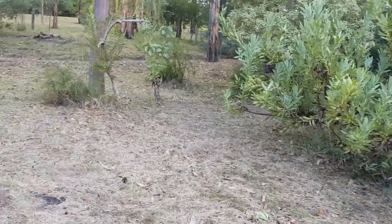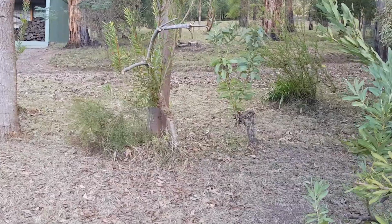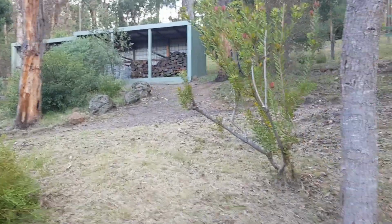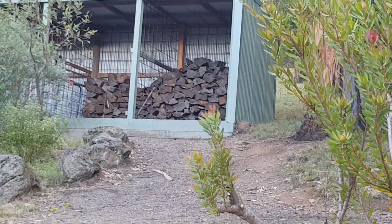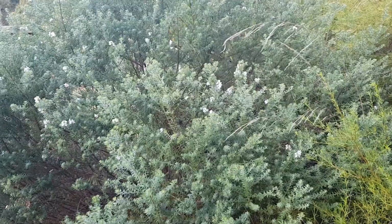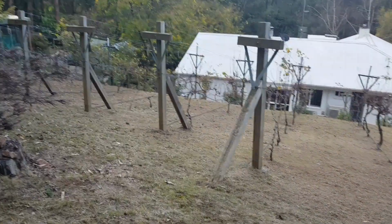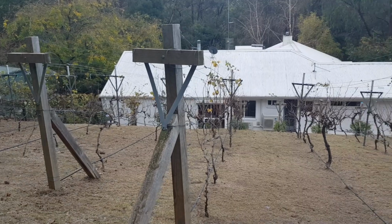I did a fair amount of work up here, deadheading the proteas. A lot of them were in a terrible state. Hopefully I'll get some new growth. You can see the wood store up there. Again, it's the furthest away from the house, but the previous owner had his tractor, all his motorised toys, which of course we don't have. So we'll be bringing the wood down, or when we order at the moment we're using a gorilla cart. Must have sold thousands of those to bring a few down at a time.